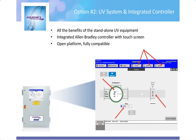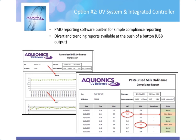As you can see on the screenshot here, all of the necessary monitoring and performance parameters are available in an easy-to-read format and able to access different reports. So customers will have a real-time indication of UV transmittance, UV dose, temperature, flow rate, any alerts of action taken with a divert valve, and access to trending reports and specific details of alarms that have occurred. So the PMO recording software is built into the control system to allow for a very simple compliance report when it comes to providing any kind of performance information that a regulator might ask for.